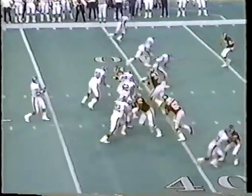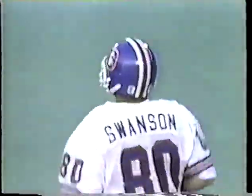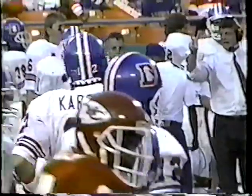2:52 to play in the third quarter, as Karcher from the shotgun faces a four-man rush, delivers a throw and a catch coming across to Shane Swanson once again. A 14-yard gain and a first down for Denver.